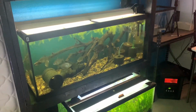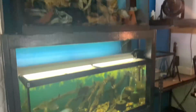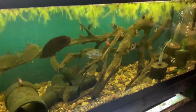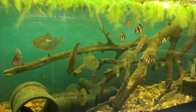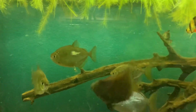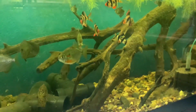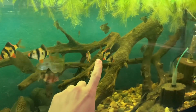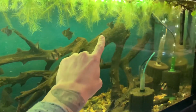So let's find which aquarium has the Black Skirt Tetras in it. Below it there's a planted aquarium, and above it there is a piranha tank, so it must be this middle tank, right? This is a 75-gallon community aquarium, and I keep a lot of my nicer fish in here because tetras prefer a nicer community. And by the way, silver dollars are closely related to a lot of these tetras, in particular the Black Skirt Tetra. You can see it right there.